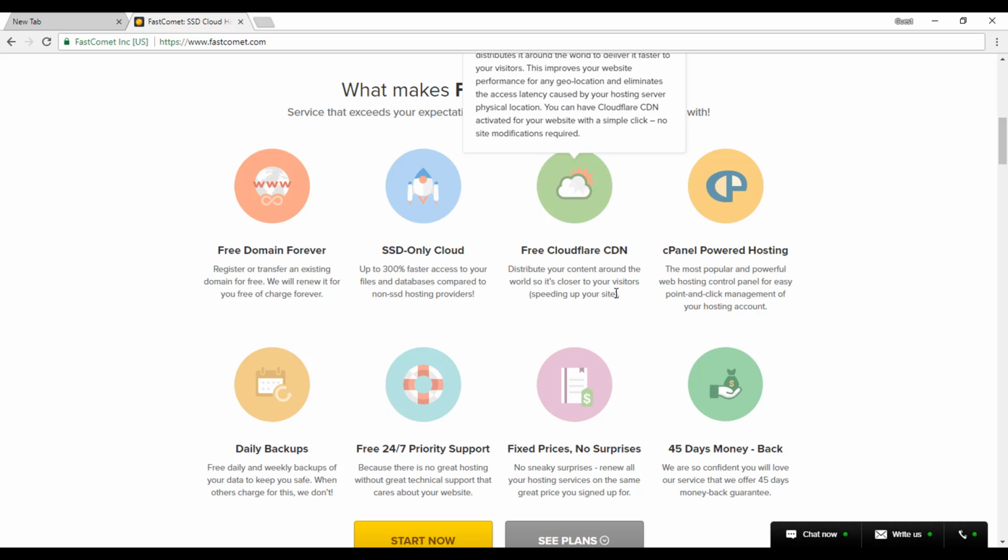They also have a free Cloudflare CDN. This is very neat, and a lot of other providers charge for this. What this service does is it copies your website and duplicates it in a bunch of different data centers across the world. So if, for instance, I'm here in the US and I visit your website, it's going to try to lead me to the data center or the server that's closest to me.